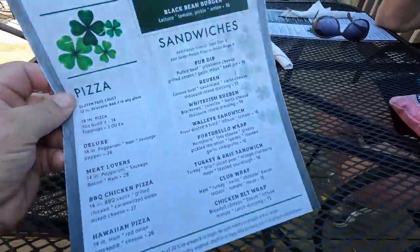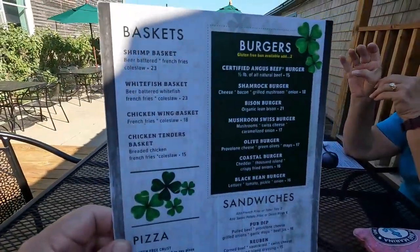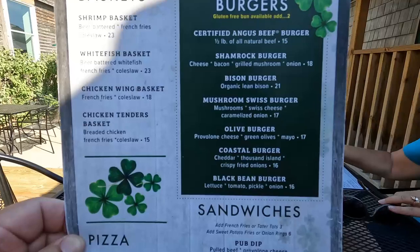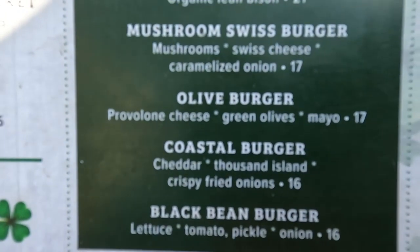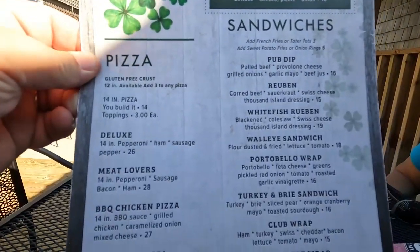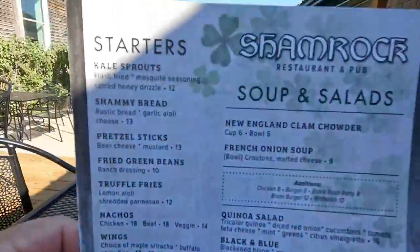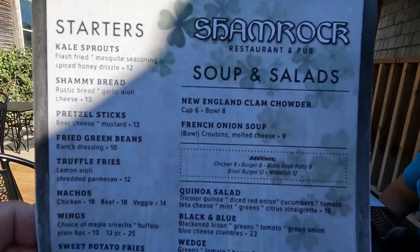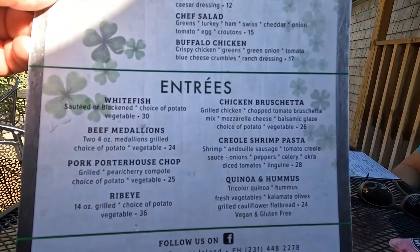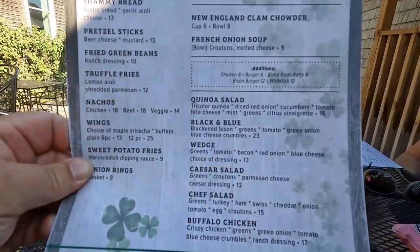All right. At the Shamrock here, let's take a quick look at the menu. You got your baskets, shrimp, whitefish, chicken wing, chicken tenders, lots of great burgers, which we, of course, have settled on the olive burger, provolone cheese, green olives, and some mayo. They do have pizza, sandwiches. And on the other side, they got your soups and salads. They got some great entrees with your whitefish, beef medallions, pork porterhouse chop, or ribeye. Some great stuff. But we're going with that olive burger.